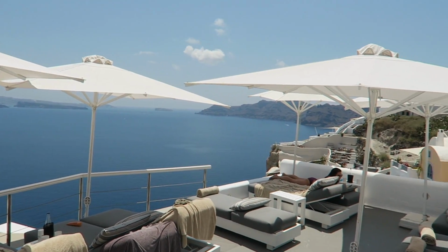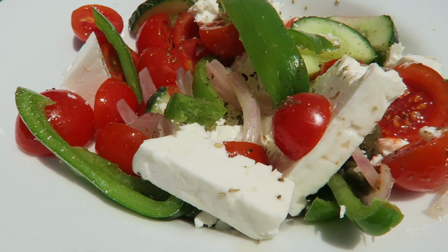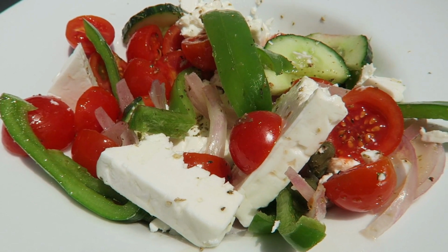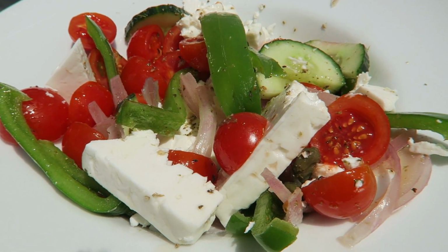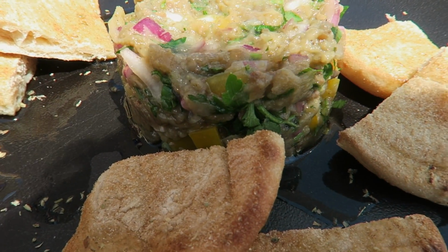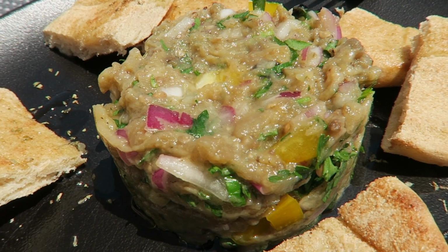Look at this place. Okay, the food has arrived and we got a little Santorini salad here. So I see some peppers, onions, feta cheese, of course, some tomatoes, and I think there might be some capers in there too. And then over this way, we got an eggplant salad and I see more peppers and onions and some parsley and a whole bunch of other goodness.